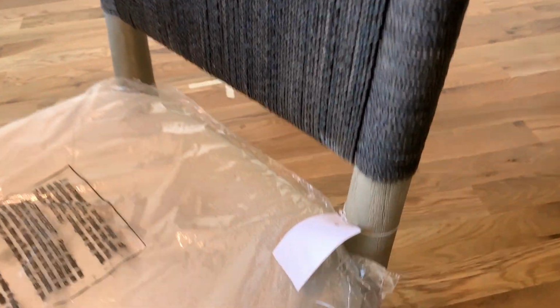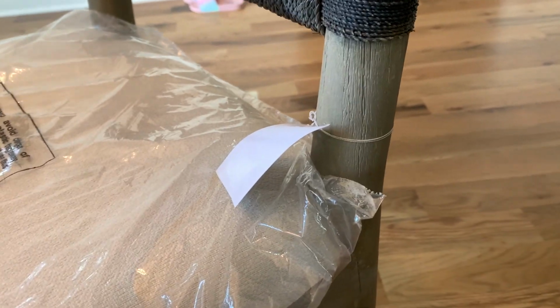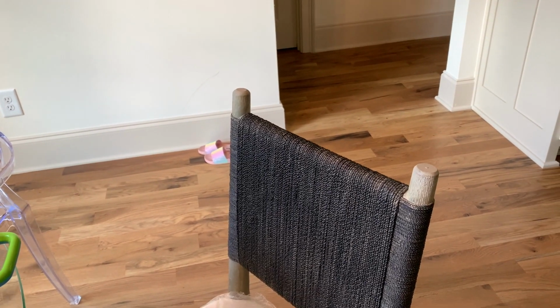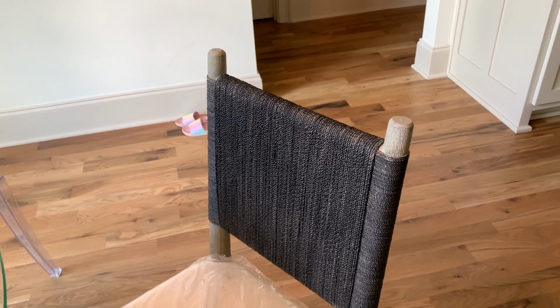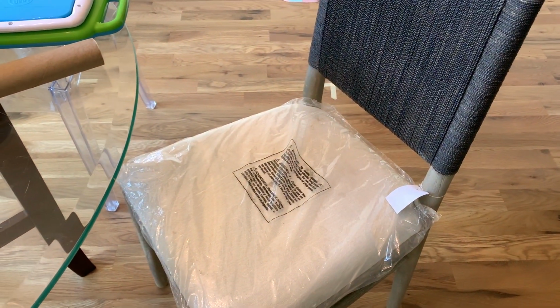And then the wood is kind of like a washed oak almost. And I like that the profile of the chair isn't very high. It's a very low profile. It'll be easy for the girls to get in and out of. I like that the seat is sewn up on the wider side.